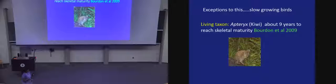But there are some exceptions. And the exceptions are interesting because we know that they tend to come from more slow-growing birds. Okay? And it really was a surprise for us to find that the kiwi, which is this little bird from New Zealand, takes 9 years to reach adult body size. I mean, who would have thought so? It's such a little bird. You think it will grow very quickly.